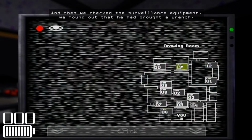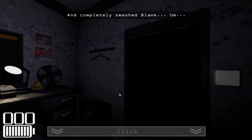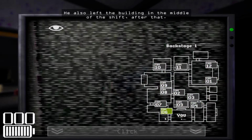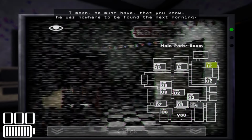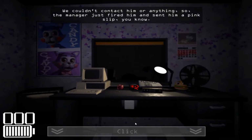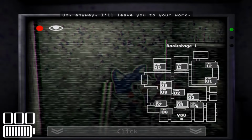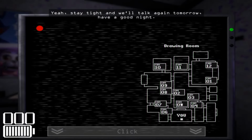And then we checked the surveillance equipment. We found out that he had brought a wrench and completely smashed blank. He had also left the building in the middle of his shift after that. I mean, he must have, he was nowhere to be found the next morning. We couldn't contact him or anything. So the manager just fired him and sent him a pink slip. Anyway, I'll leave you to your work. Stay tight and we'll talk again tomorrow. Have a good night.